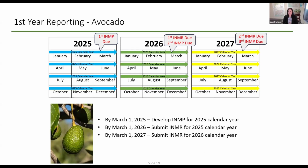This is just a calendar view of what I just mentioned. March 1st of 2025, where we're at right now, you're going to develop your first INMP for this entire 2025 calendar year. For March 1st of 2026, you're going to develop your INMP for the 2026 calendar year, and then you're going to submit your INMR for the 2025 calendar year. 2027, again, develop a new plan for the 2027 calendar year, submit your report for the prior calendar year.